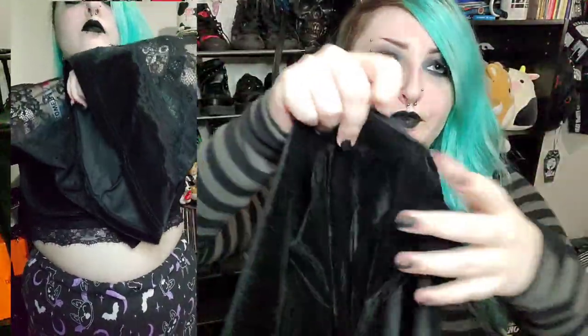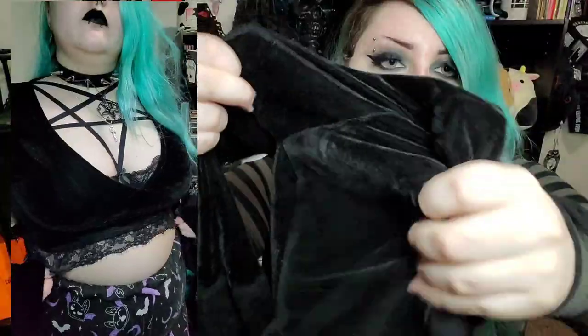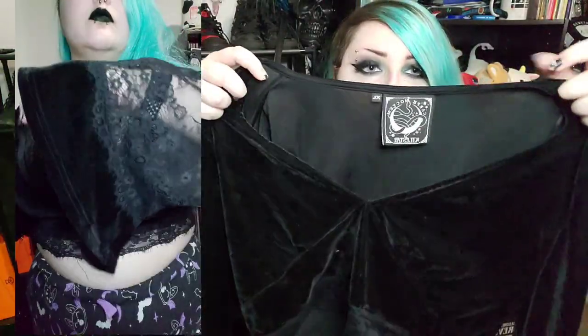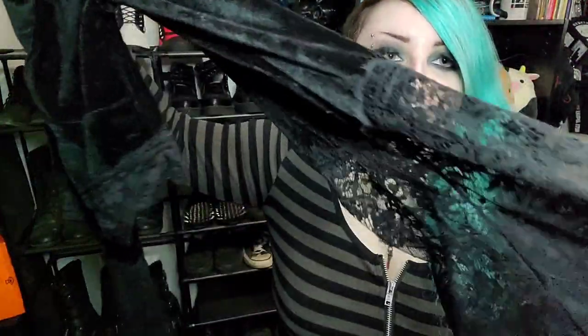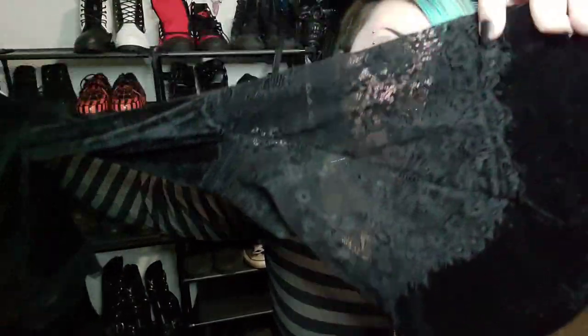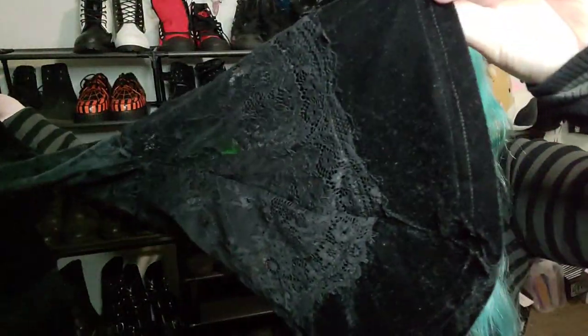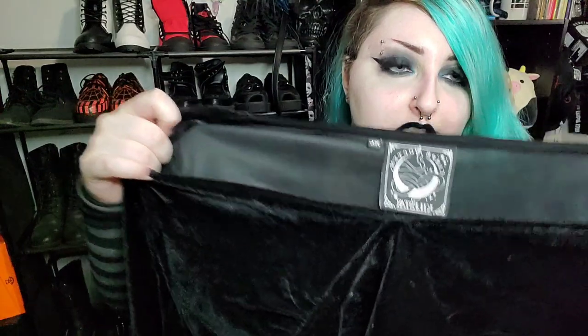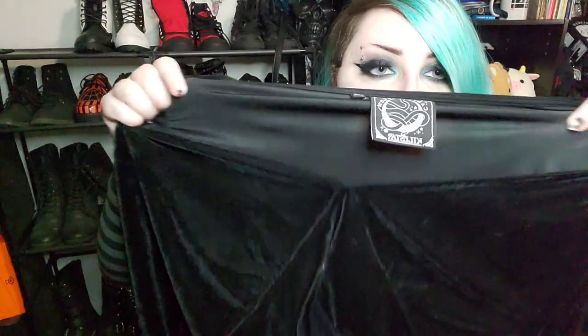Next, I got the Naomi long sleeve top. It is a velvet top with more lace trim on the bottom. It's pretty low cut, it's a V-neck, and it's got these long bell sleeves with more lace, and then the ends are velvet. So it's pretty stretchy. I forgot to mention the previous two clothing items I showed were not stretchy at all, but this is fairly stretchy.